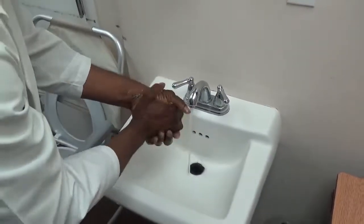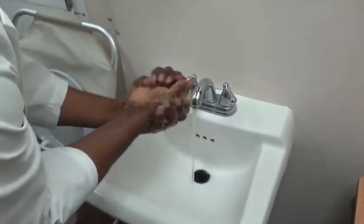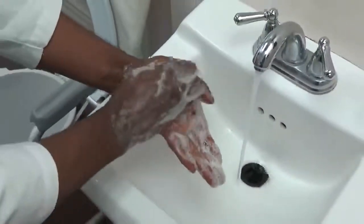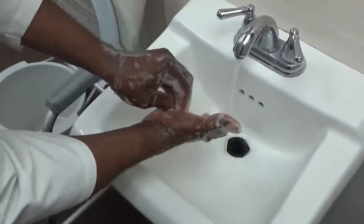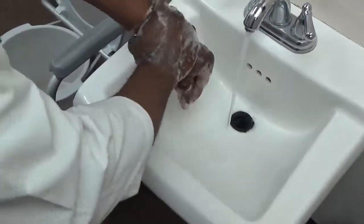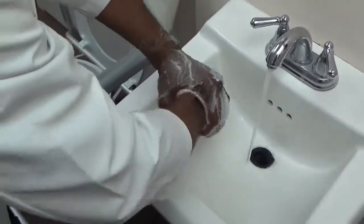Get the soap. Distribute the soap all over. Lather. Then you start scrubbing. You have to scrub for 20 seconds, producing friction. If you want to do a silent count, that's fine, but make sure you don't go too fast. Okay, you have to go in between the fingers. You need to wash the nails, and that's how you do the nails. And the other side. Your wrist.